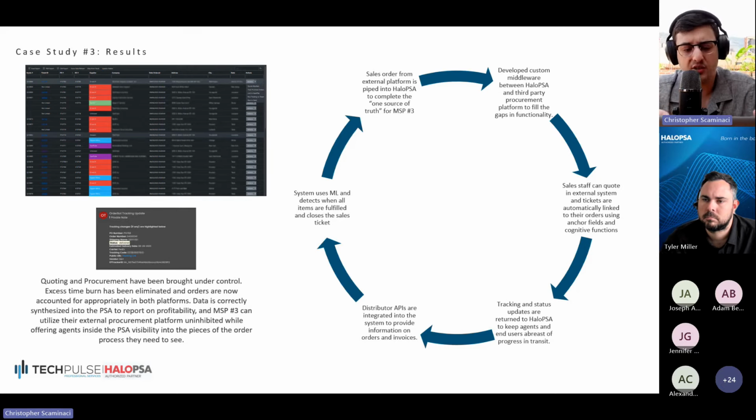The distributor APIs are integrated into that, so you can get information on orders and invoices in real time. And then the system uses machine learning, and it detects when all items are fulfilled, closes the sales ticket out. So now we know how this order came to be. We know all the specifics behind it. We know how it moved through the system, and we know all of the details about everything that it resulted in, quote-wise, order-wise, and cost-wise. And now HaloPSA is, again, truthfully, a one source of truth for the MSP. Sweet.